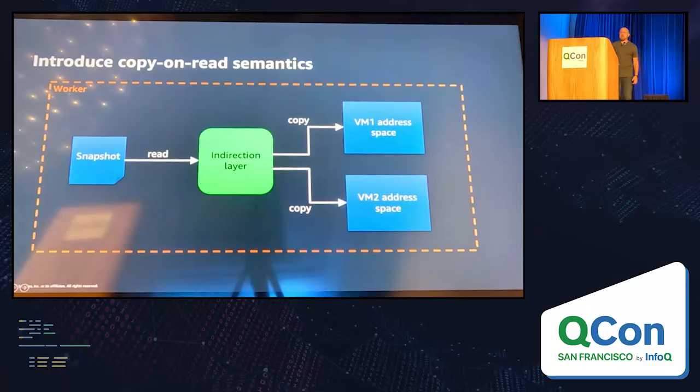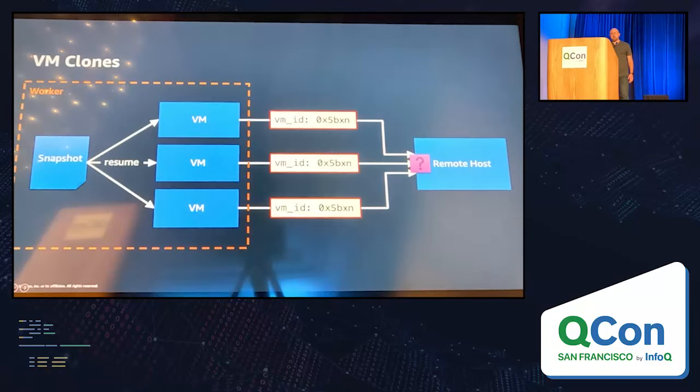We need something better. So we introduced our own indirection layer, which enforces a strict copy anytime a process accesses the data. We call it copy on read. It guarantees that there is no shared memory, hence no security threats. But we're not done yet.